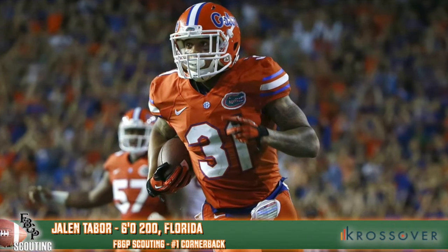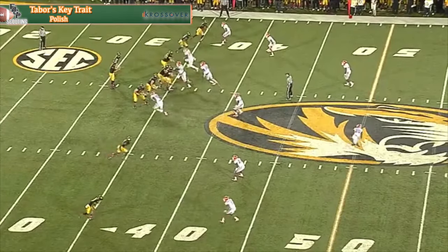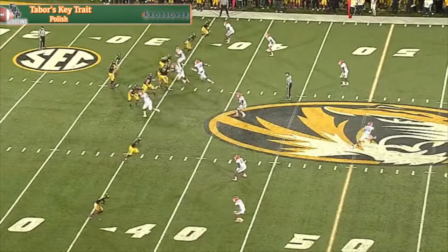Jaylen Tabor out of Florida graded out as our #1 cornerback prospect in this year's draft class. He's a corner that has exceptional ball skills, not just catching interceptions, but playing the ball as well. And he's arguably the most technically sound corner in this year's draft class, from a hand placement standpoint to pinning the wide receiver to the sideline to redirecting and staying patient in his backpedal. Not many do it better than Tabor.